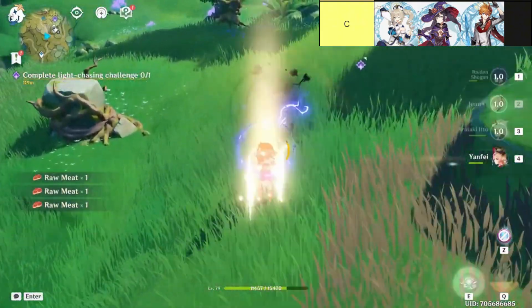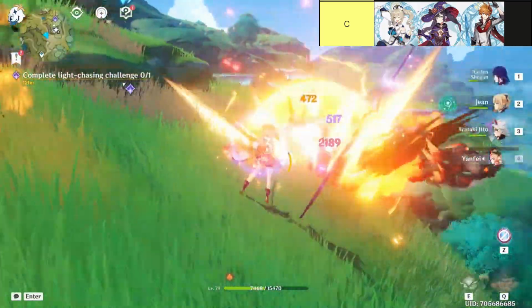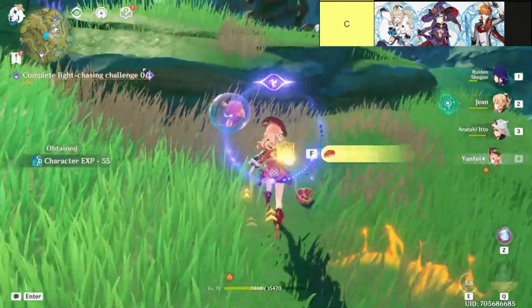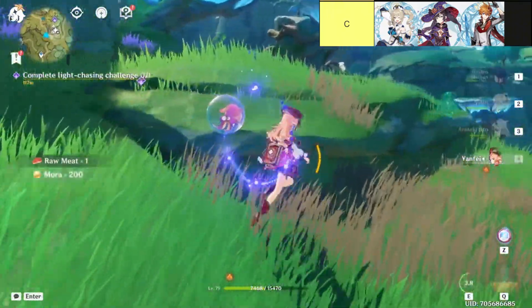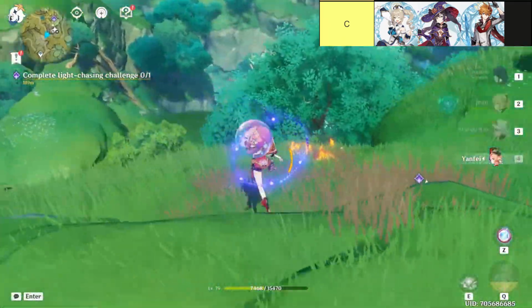However, she does have a bit of a long cooldown on that skill, which can leave your team feeling a bit vulnerable. And, watch out! Her Hydro application can trigger some nasty reactions like freeze or electro-charged if you're not careful. But hey, she's the only healer you can snag without wishing, so she's got that going for her.